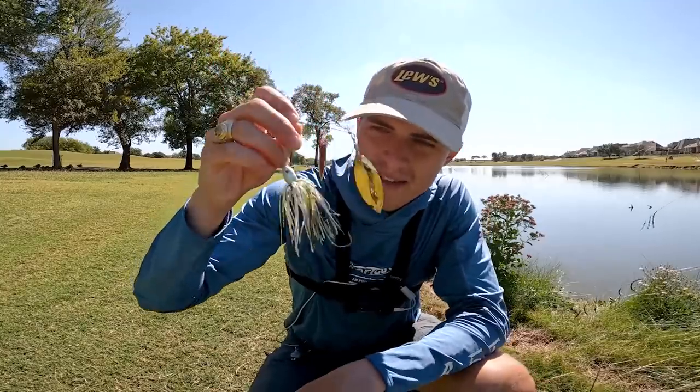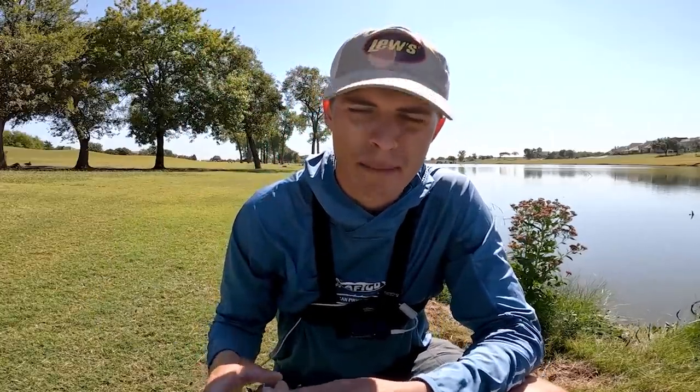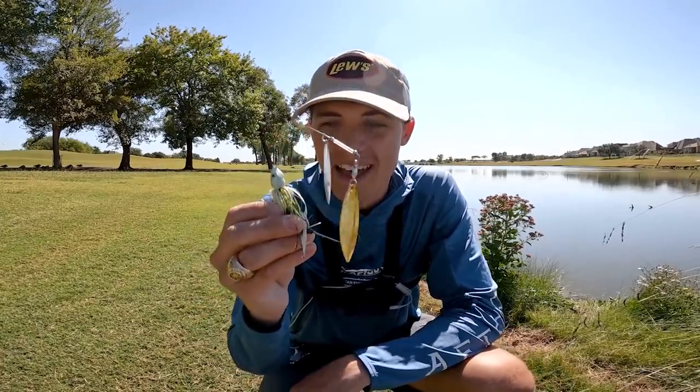The spinnerbait has been around since basically the beginning of time, and it is one of the all-time bass catchers of all time. I mean, it just catches fish anywhere you go. Bassmaster Classics have been won on it, and I bet you more fish in ponds across the world have been caught on spinnerbaits than we like to admit.